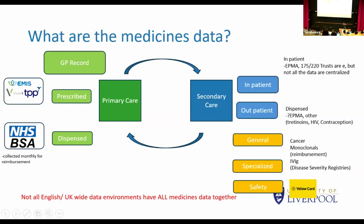Then you can begin to do comparisons between prescribed and dispensed, which is how you begin to think about adherence as well. But with prescribed medicines, if I'm prescribed a medicine today and then a different one tomorrow, you'll be able to see those differences within the prescriptions, but you won't always be able to pick that up in the dispense data, because that will just be a monthly feed.